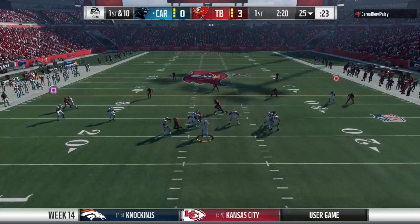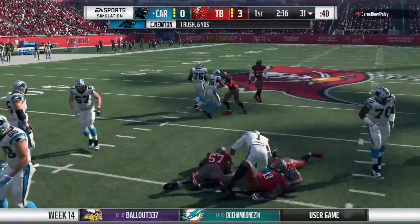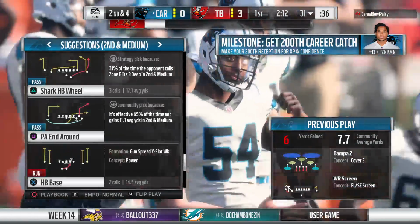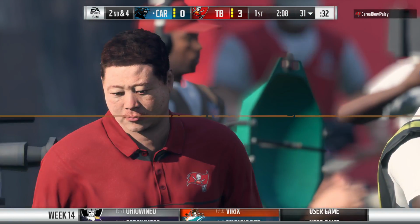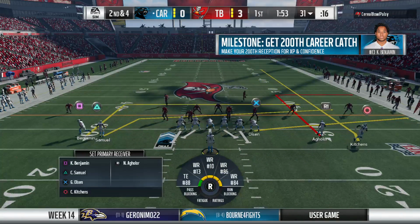On first down, it's Newton, able to push his way through, and they'll take him down at the 31-yard line. The improv on the scramble there gets him 6, and it'll be second down. Now, that was not a bad scramble there on first down. He didn't force it, nor did he throw it away. He was able to take off, and now he made it a very manageable second and short.